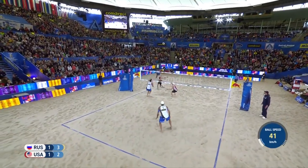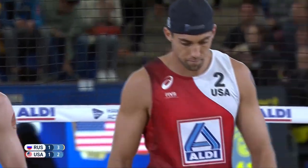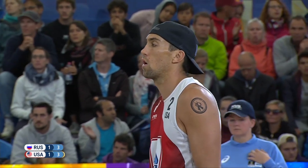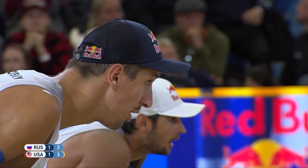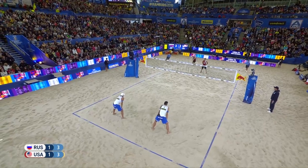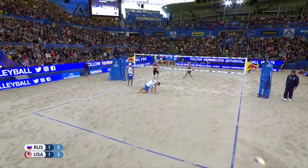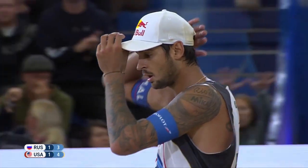Krasilnikov serve to Trevor Crabb. Good play from Trevor Crabb. Two big points on the board for the 29-year-old. Good play. Holding their own here, the USA. Krasilnikov. Tri Bourne with the block this time. 4-3 to the US.